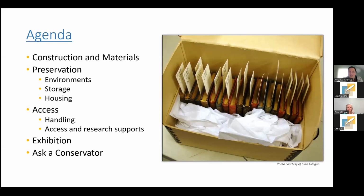So here is our general lineup for the day. We'll talk through construction and materials and how that informs preservation, taking a closer look at environments, storage, and housing, and then we'll move on to access and handling, as well as exhibition, and wrap up with a chance to ask all of your questions of Eliza. Along the way, I'll be providing the foundational framework and asking Eliza to share her knowledge and insights about each topic as we go along. Feel free to type questions in the chat as they come up, and I'll try to catch them as they come in. Any that we don't get to during the presentation, we'll definitely have time for at the end.